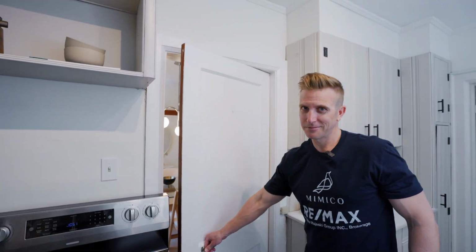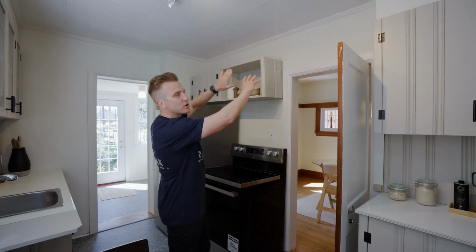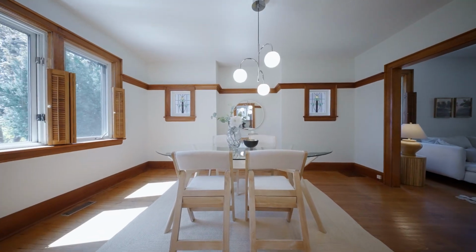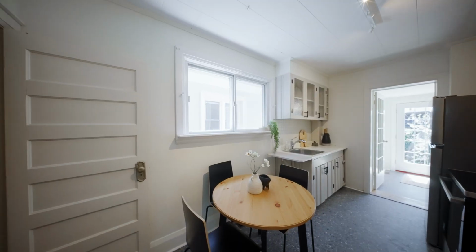Two-way butler's door here, nice warm original wood goes through, and look at that picture. Imagine opening this up. Now, hey, this works the way it is. I'm telling you, you can come in here and make this last for years. We got the eat-in setup, huge bright windows bringing in that natural light, flowing out to a rear mudroom with laundry and a powder room. That's right, I said powder room.